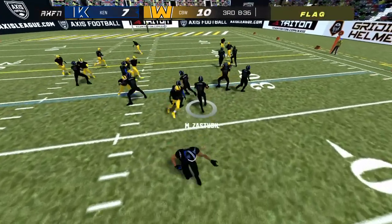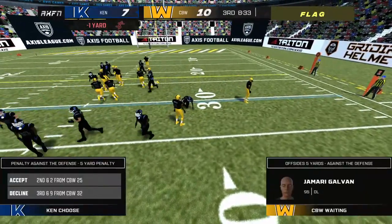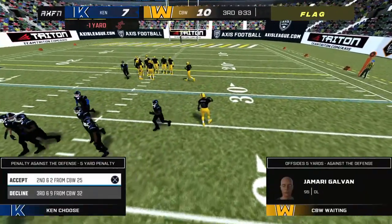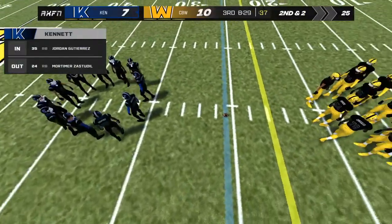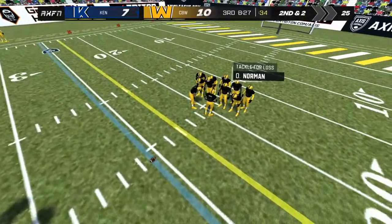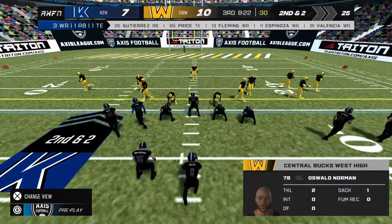There is a flag on the play. Tackled near the line by Norman. Well, we'll see if that holds up after the penalty. The away team accepts the penalty. You know, in those situations, even as a fan, the QB might be drawing you off, and yet they fall for it anyway.